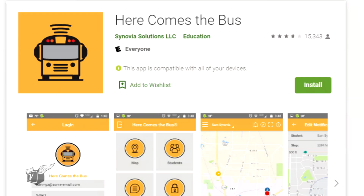There's nothing more frustrating than waiting for a bus. Well, with Here Comes the Bus, I guess a parent no longer has to wait for their child to know when they're going to show up on their school bus, right? That's absolutely right. What we've got here is an application that puts a lot of ease to the morning routine. That age-old question of where's the bus? Now you know exactly where the bus is through Here Comes the Bus.